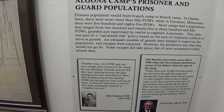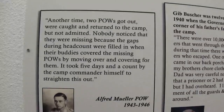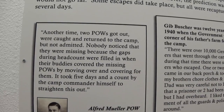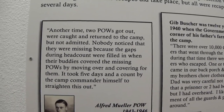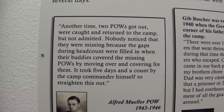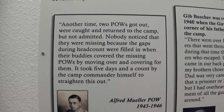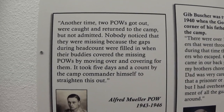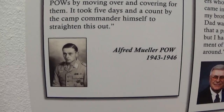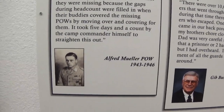And here's about an escape story. Two POWs got out and were caught and returned to camp, but not admitted. Nobody noticed they were missing because the gaps during head count were filled in when their buddies covered the missing POWs by moving over and covering for them. It took 5 days, an account by the camp commander himself, to straighten this out. Thanks there to Mr. Mueller's telling us.